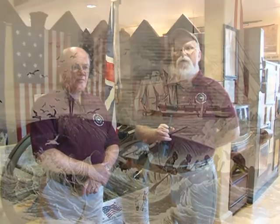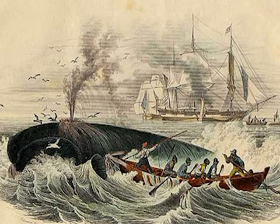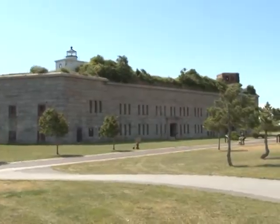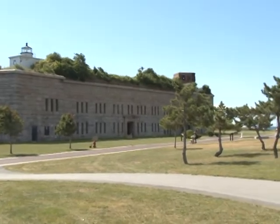recover from that raid, and it led to the mindset that New Bedford, as it became the whaling capital of the world and one of the richest cities in the world, needed to have better fortifications protecting the harbor. And eventually, the stone fort that you'll see later on today came to be to protect New Bedford because of what happened here with the British in 1778.